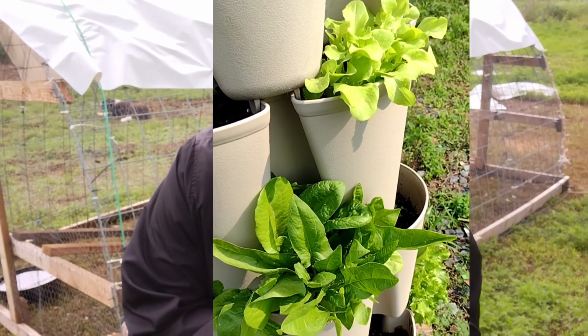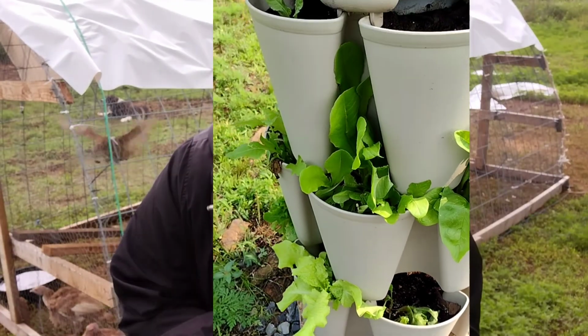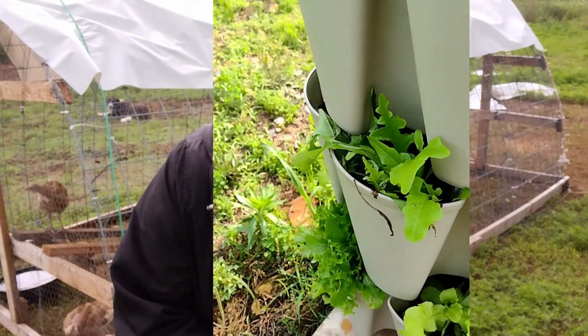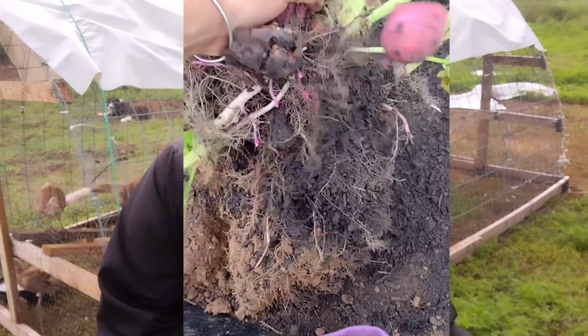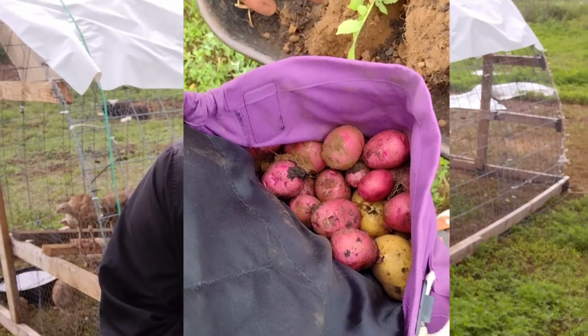I understand people live in trailer parks and campers and things like that. There's container gardening. You can grow potatoes in a 5-gallon bucket. Buy potatoes that have just sprouted under your kitchen sink, friends. It does not have to be hard.